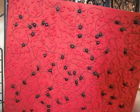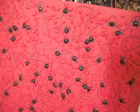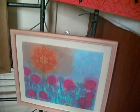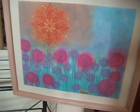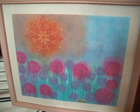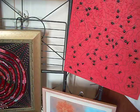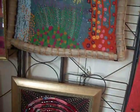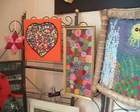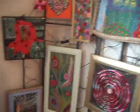Just a board painted over with lentils and split peas on it. And a picture made by bleeding tissue paper. The colour is all tissue paper. I'm hopeless at actually painting. I can't paint pictures. But that's quite a nice easy method to do with the tissue paper.